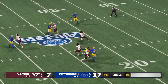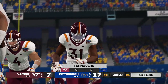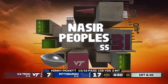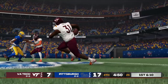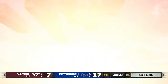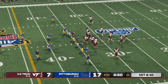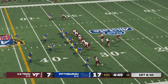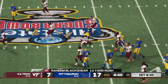The sophomore safety sheds one tackler. And that was just an outstanding pick. Great play by the defender to high point the ball, but the quarterback wasn't in rhythm on the throw. It's first and 10. Ball on their own 34. It out to about the 46.